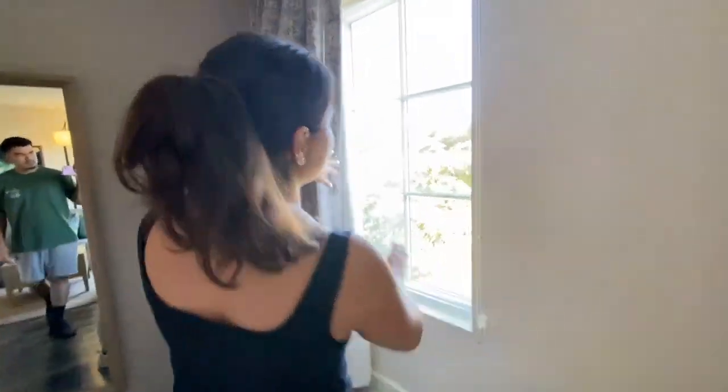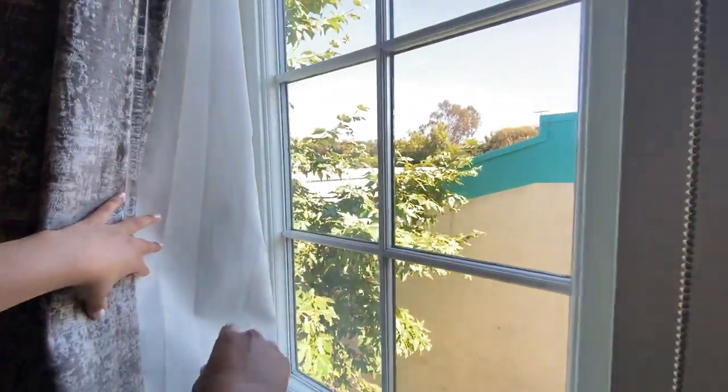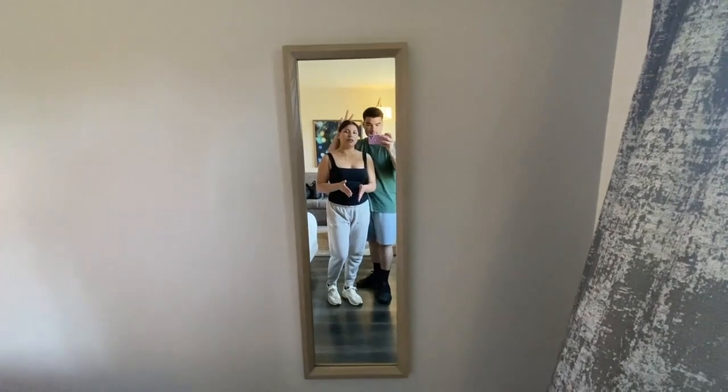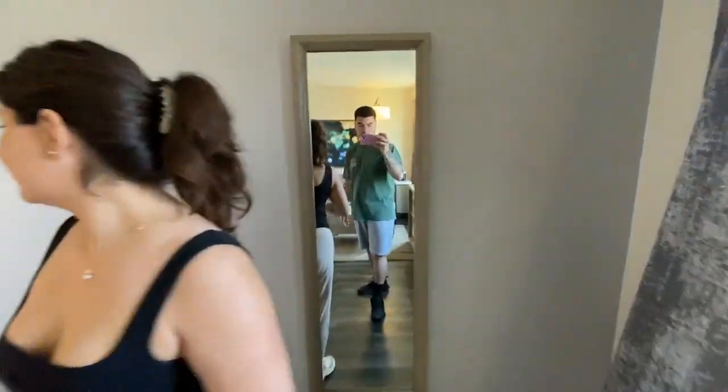Another window. This one kind of has somewhat of a view. Like, not really. A little bit. There's a nice long body mirror. So if you want to get your selfie game or your outfit game going on, we can do that here.